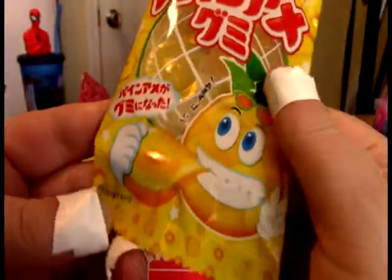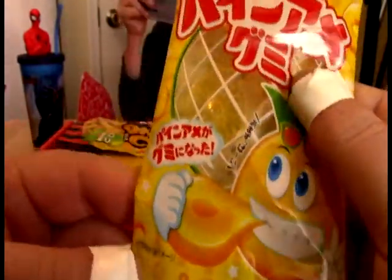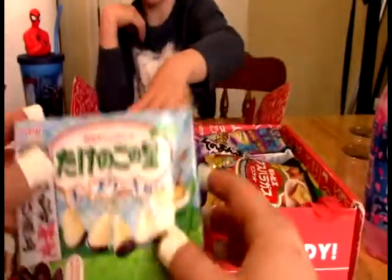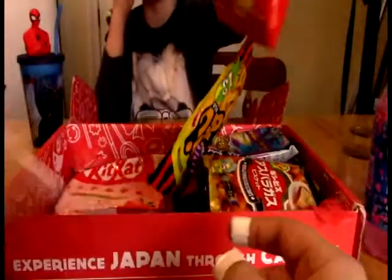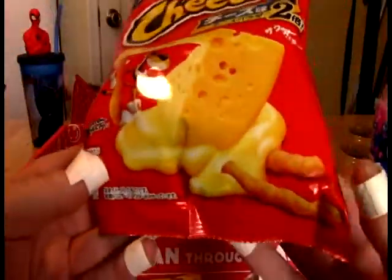This looks like some sort of sucker. Oh no, it's like a gummy. Chocolate candy corn. I want to say a pineapple gummy. Looks like chocolate. And we've got a choco pie. Looks like chocolate candy. Okay. Chocolate candy. Ooh, Cheetos! Oh, this is a pie. It looks like a Boston cream pie thing. Cheetos? Oh, yeah. What?